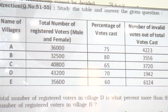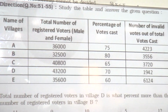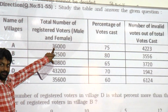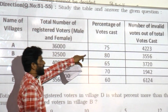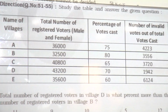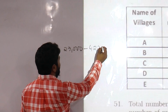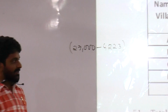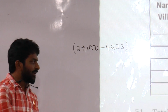Right, A and E. Right, let's do it. 75% of this. 1/4, 9,000. 75% in the sense 3/4. 9 3s are 27,000, and from this you need to subtract 4,223. Don't do it. Keep it aside. Don't try to calculate it. Keep it aside. And then again you need to calculate it for E.